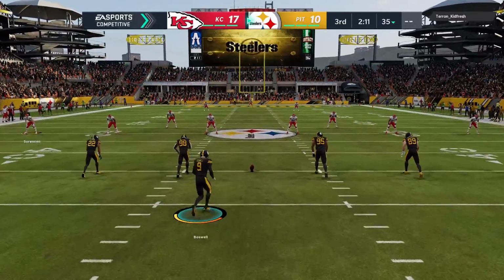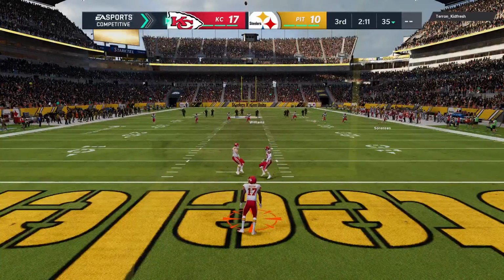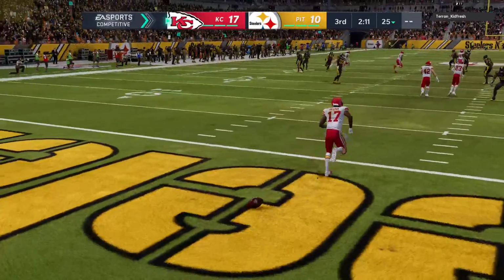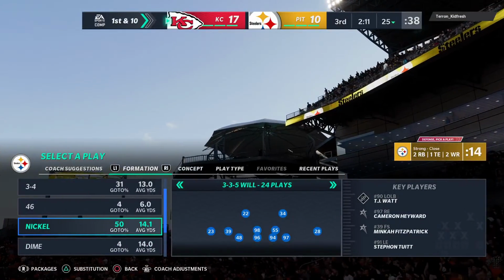Boswell now to kick it away after the touchdown. Fields it in the middle of the end zone. And bring this out to the 25. No return there for Hardman. 25-yard line.